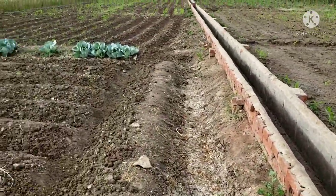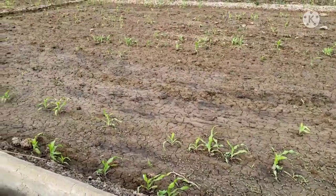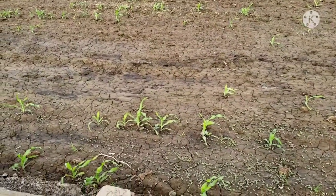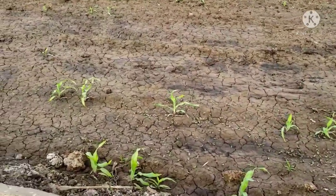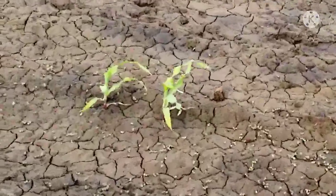So yeah, that is me showing you guys the fields on this countryside. And as you can see on the other side, the dirt looks like it's already been wet. That's because we're watering the crops and making sure they get enough water and sunlight so we can be able to grow it. So that's what you can see here. And of course, green stuff is growing in.